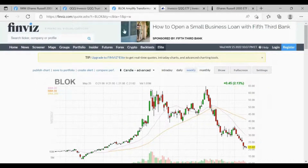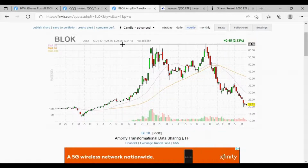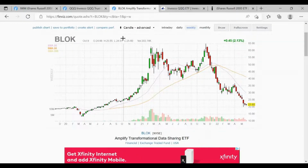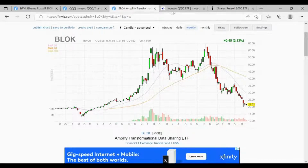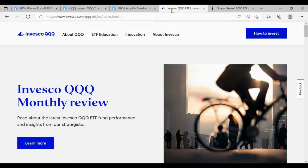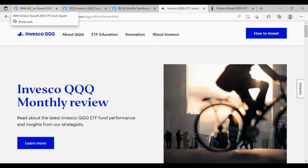And then finally, the last one, which we looked at in the other video, this is the Amplify Transformational Data Sharing ETF. And this one has blockchain exposure. Again, companies that have Bitcoin miners or Bitcoin on their balance sheets. All right, so I'm just going to quickly jump into the Invesco QQQ. We'll start there. This particular $1,000 fund that I'm making is going to be 10% crypto exposure, so 10% of this block, and then it's going to be equally split 40% QQQ and 40% IWM or Russell 2000 ETFs.